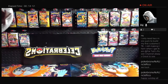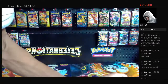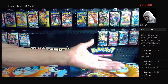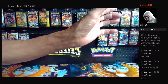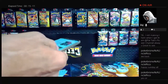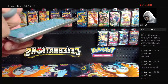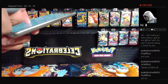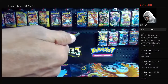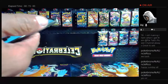Wow. Alright, well, that didn't pop up. Alright, well, Team Up booster box. Wow. A Team Up booster box, guys, is currently going for $923. So, woo! That is big time. A Team Up booster pack is about $19.